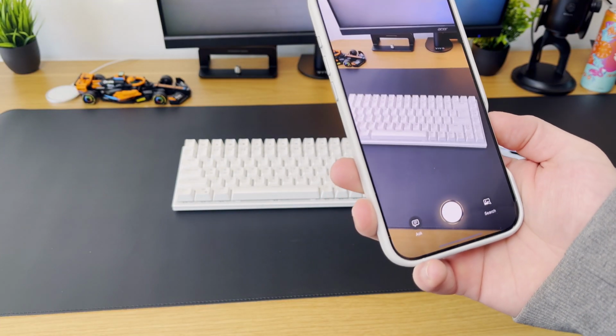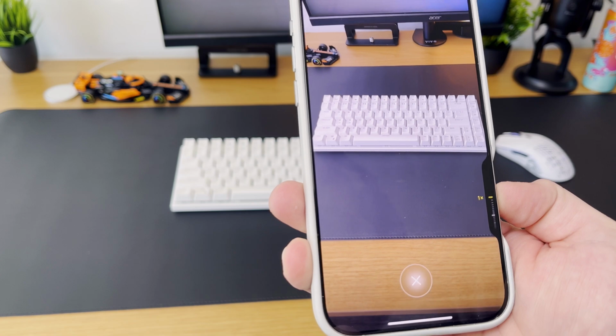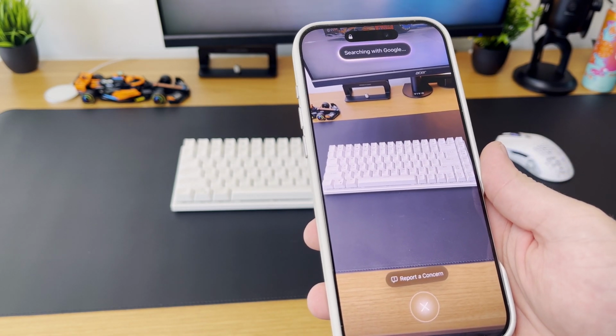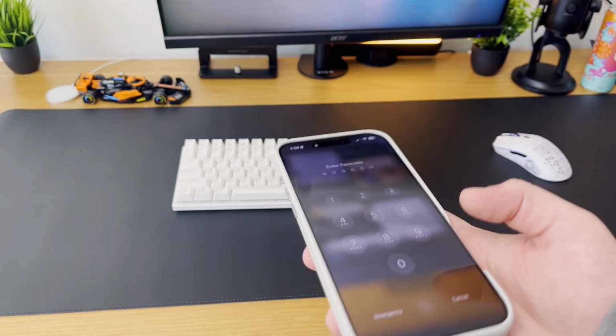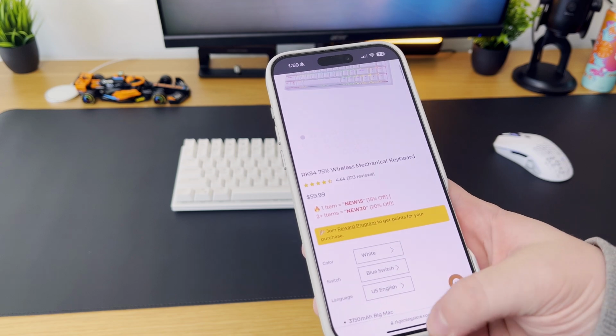One of the last features that I have been actually enjoying is the camera control image search. If you hold down the camera control button, it will pull up this menu, allowing you to take a picture and do an image search for anything you take a picture of. In this case here, I actually was able to search for my keyboard, and the first result that came up was the right keyboard.